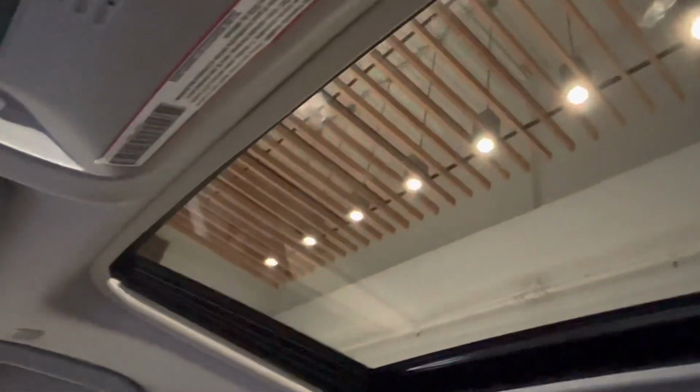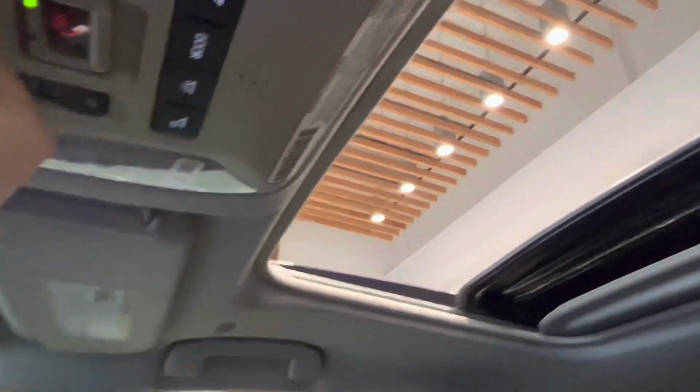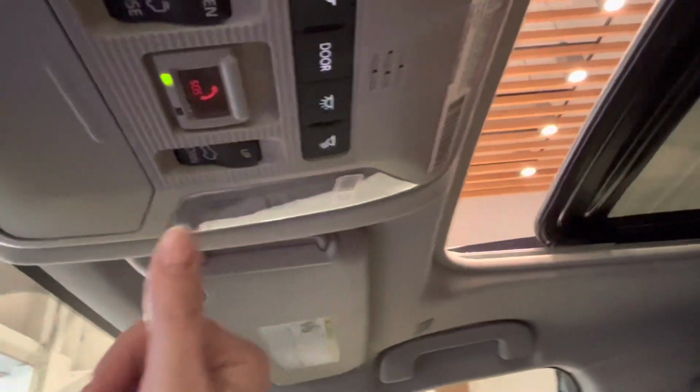Up here, sorry, I've got these lights on. Maybe I'll turn them off for a moment. You have your sunroof. This button is going to be a one hard push and it will fully open or fully close. And you have this one here that will vent the back. Otherwise, you have a manual shade if you just want to close that.